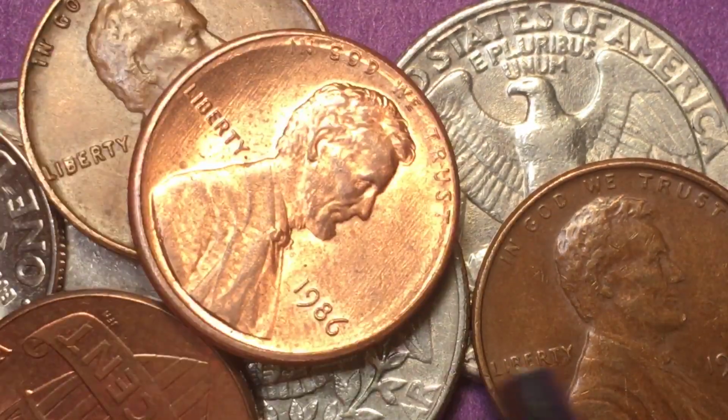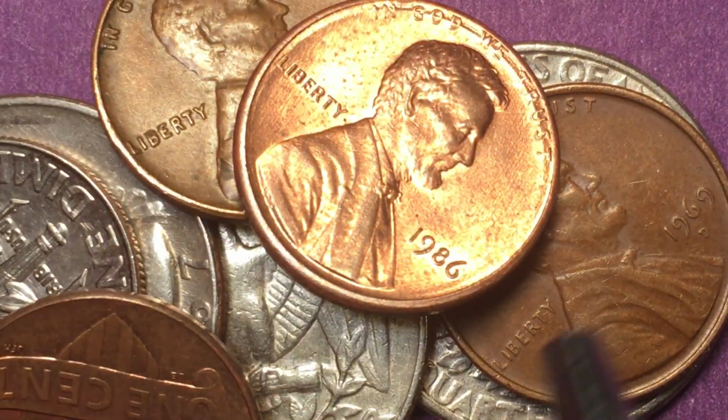All right, that's our 94 cents worth of change that we got yesterday after we bought something at the store.